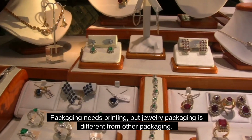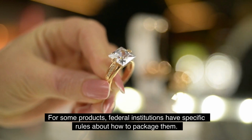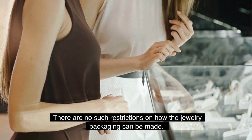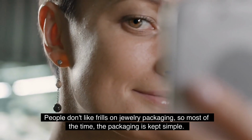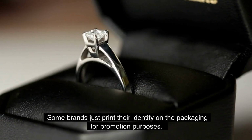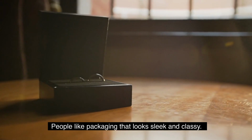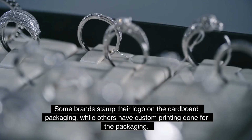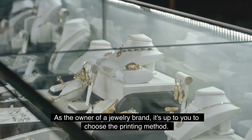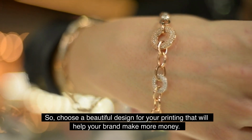Customized printing. Packaging needs printing, but jewelry packaging is different from other packaging. For some products, federal institutions have specific rules about how to package them. There are no such restrictions on how the jewelry packaging can be made. People don't like frills in jewelry packaging, so most of the time the packaging is kept simple. Some brands just print their identity on the packaging for promotion purposes, but this identity only includes the brand name or logo. People like packaging that looks sleek and classy. Some brands stamp their logo on the cardboard packaging, while others have custom printing done for the packaging. As the owner of a jewelry brand, it's up to you to choose the printing method. So, choose a beautiful design for your printing that will help your brand make more money.